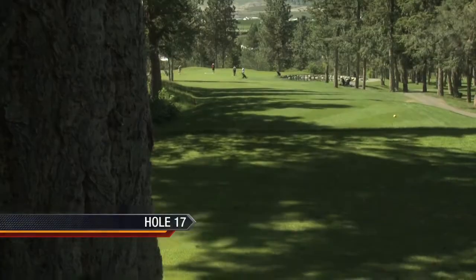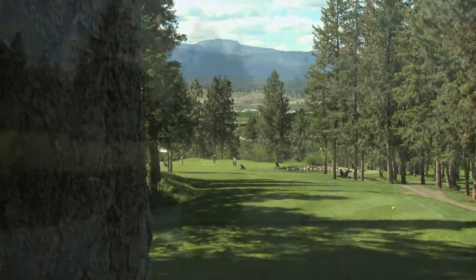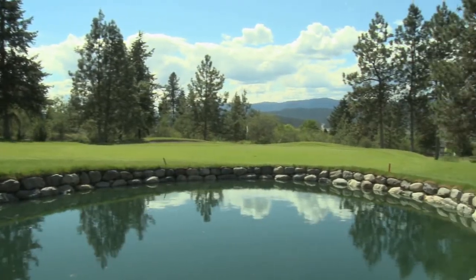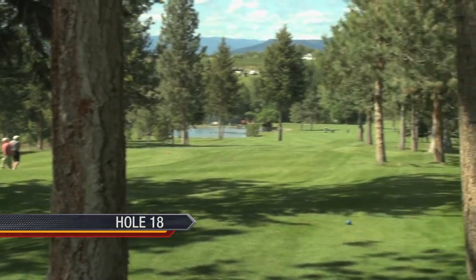I don't think we have a set signature hole, so to speak, but we have what the members call a sunset finish. You know, you can have a good round going. Our last 4 holes are par 3, par 5, par 3, par 5. And my favorite hole is our finishing hole. It's the 18th hole. It's a great par 5.